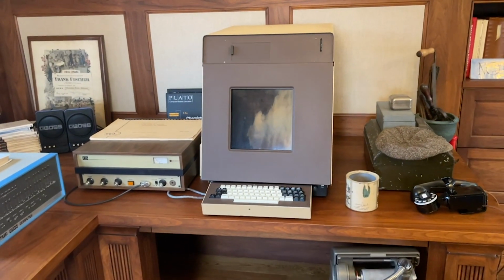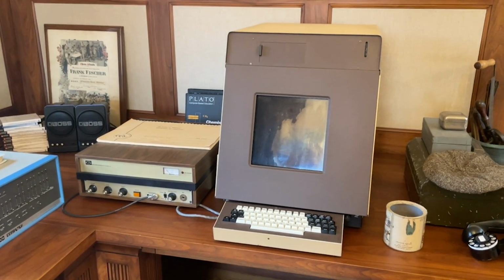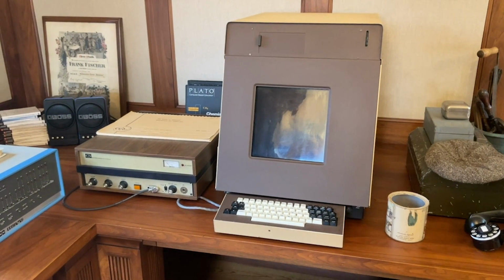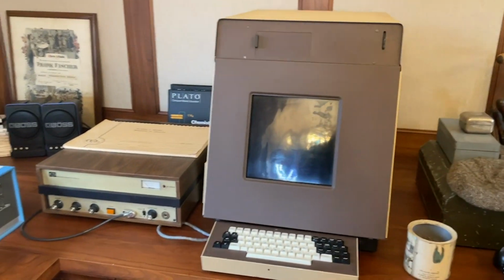This is probably my most interesting asset. It is an original Plato terminal. University of Illinois gifted it, and it's unlike many that are out there. It is a complete Plato terminal, and it's in great condition.